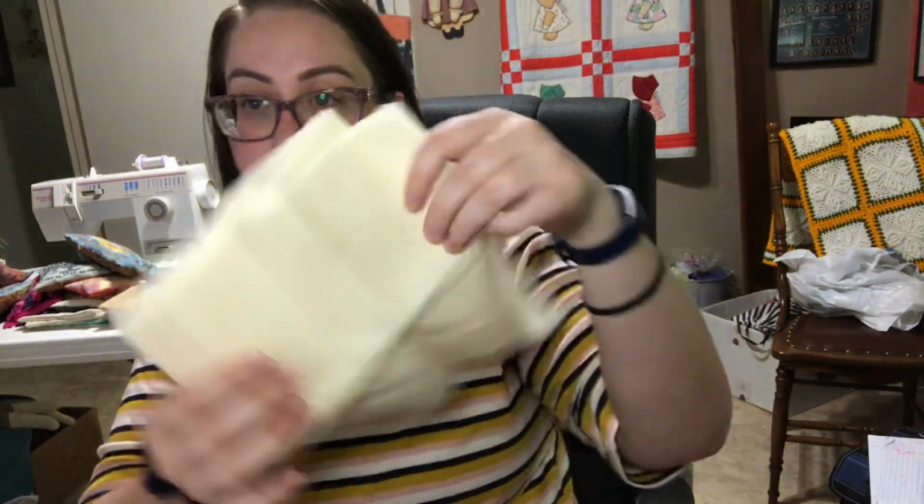This is Cream Cashel 28 count. I haven't dyed this or anything, but it is a long skinny piece of 28 count in cream. Nothing fancy.